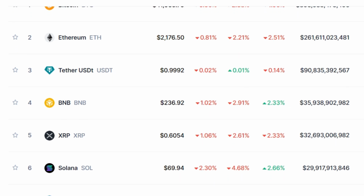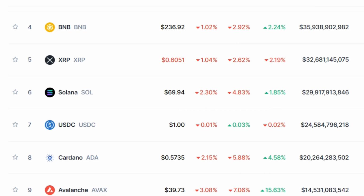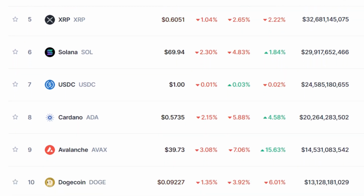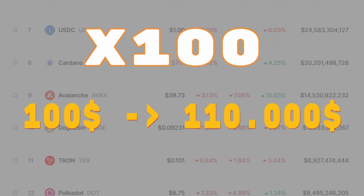And I'm telling you right now, I believe every single one of these will still do a 10x multiplier. I honestly am quite convinced some of them will do 100x, meaning if I put $100 in, I get $10,000 out.